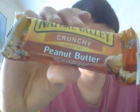Previously, there was a review on Coca-Cola. This is the 450th review. Today's review is on the Nature Valley Crunchy Peanut Butter Granola Bar. This has 16 grams of whole grain as advertised. It is 1.5 ounces, net weight 42 grams, 190 calories for 2 bars.